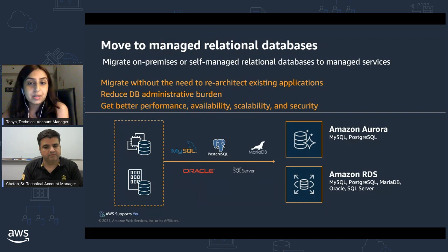That leaves your team to focus on innovation, and Amazon RDS databases handle instance failovers, data backups, and software updates. Thus, it is an advantage to move to managed relational databases, and you can enjoy the efficiencies of the AWS cloud for a fast and reliable database option. Now, what are the benefits of moving to managed relational databases? That includes the ability to provision new on-prem databases in minutes. This was one of the questions from our audience, right? You can also make backups and restore to a point in time.